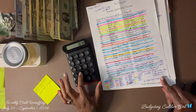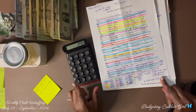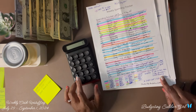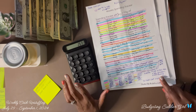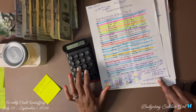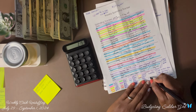So minus $245. And my grandson, I am going to transfer $100 from his account. So minus $100. And Disney, I am going to transfer $500. And so I should have $2,193 cash on hand.